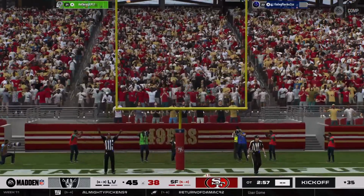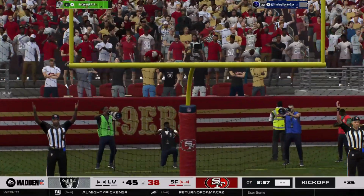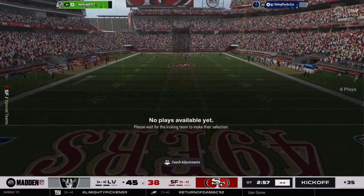The extra point is good, and that's a big one. And now their defense just has to defend a 7-point lead here in overtime.